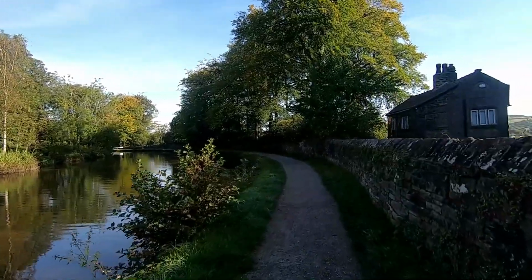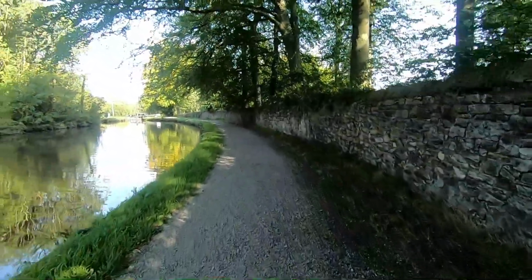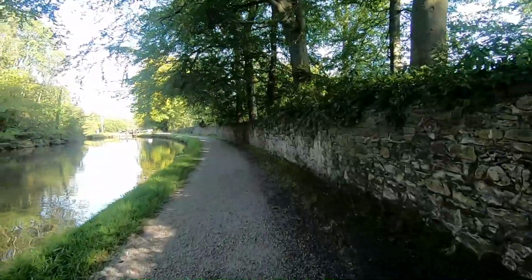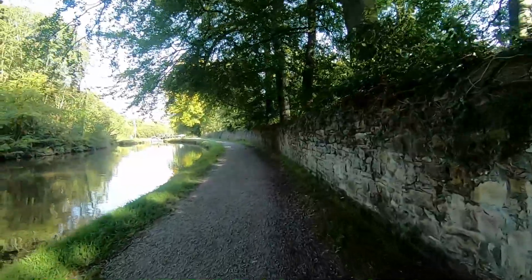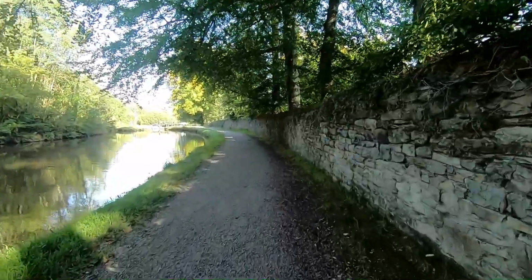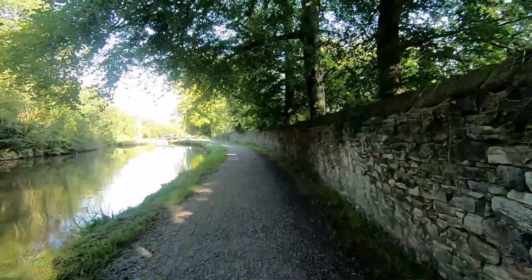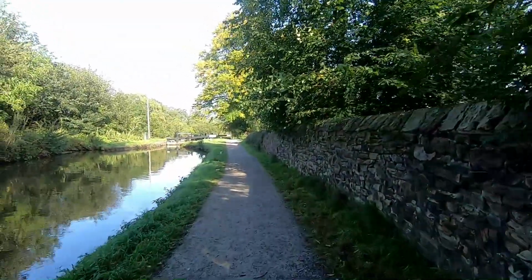It's a little bit nicer than the other day. What a wind. Anyway, we're walking along what's called the Peak Forest Canal in Marple. We're walking towards Romiley, the town I was born in. So we're having a nice leisurely walk along the canal, as we say. And what we've got here are the locks.